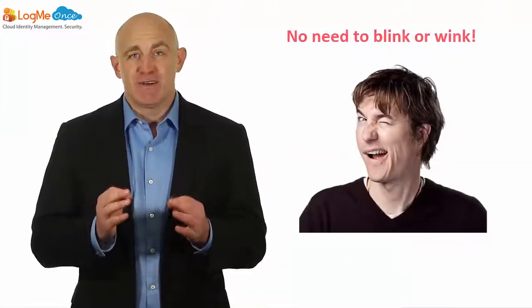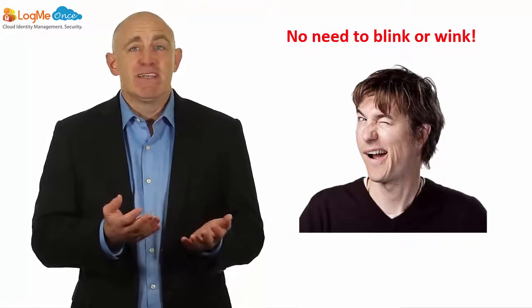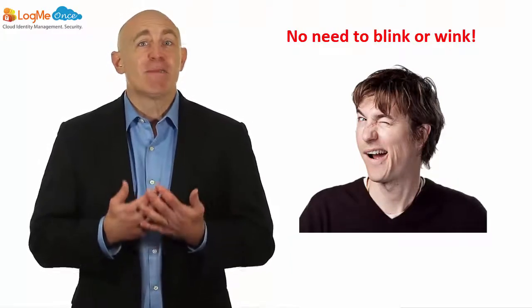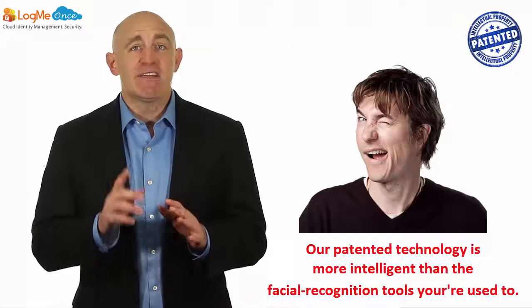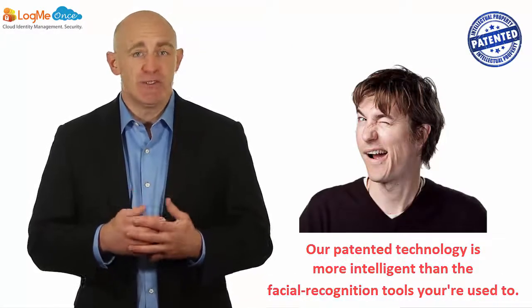PhotoLogin is user-friendly. You don't have to blink, wink, or tilt your head to get the perfect shot. Our patented technology is more intelligent than the facial recognition tools you're used to.